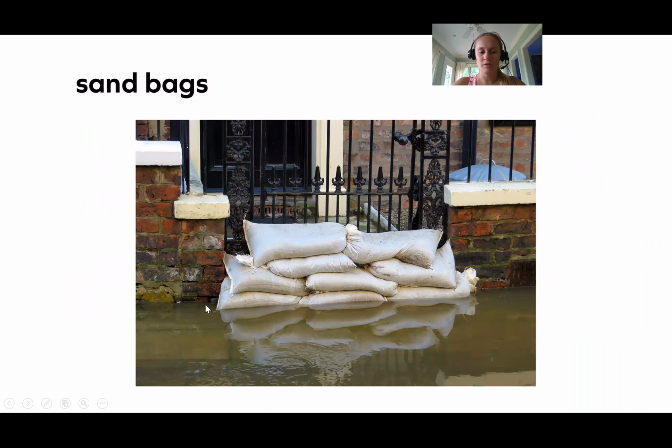Okay, look closely at this picture. These are sandbags. Okay, do you see how the sandbags are helping keep the flood water away from their house? Okay, that's how they keep the flood from getting to their house. They stay safe that way.